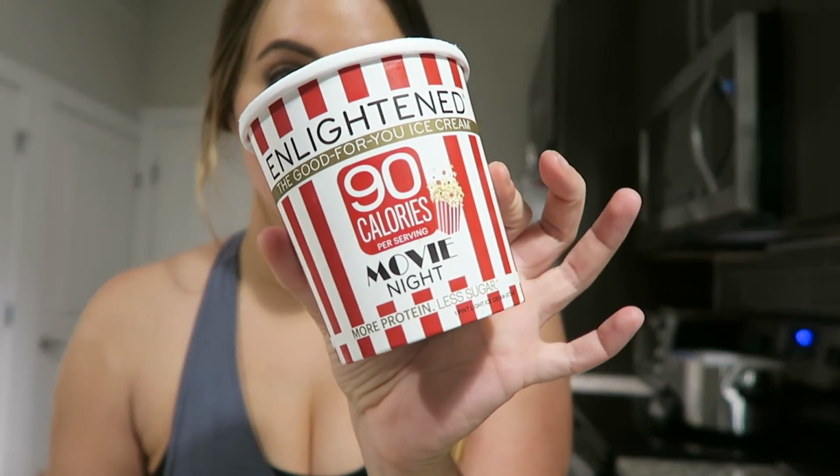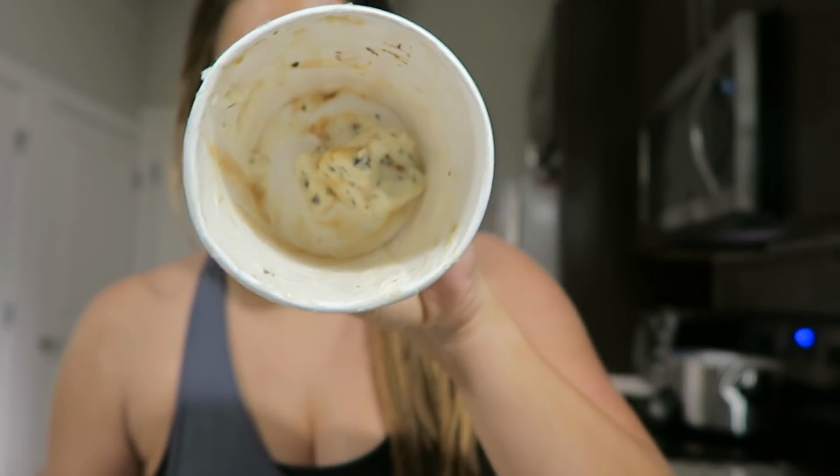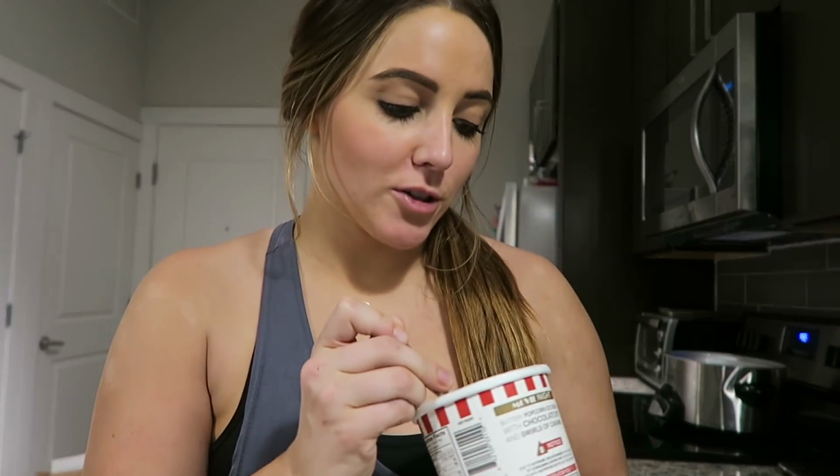I am about to wrap it up and close out this video because I'm sure it's getting real long. But what I'm going to do is I have literally 2 bites of this Enlightened movie night popcorn flavored ice cream left, like literally 2 bites. So I'm going to end my night with these 2 bites of ice cream, and that will be my day of eating. My 2 bites of ice cream hit the spot.